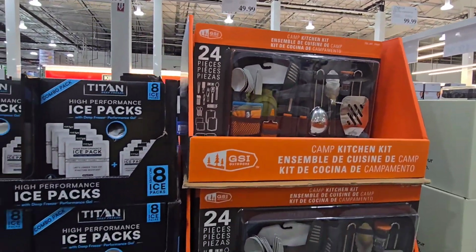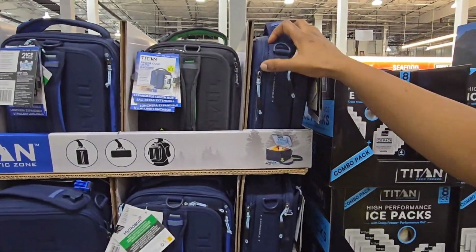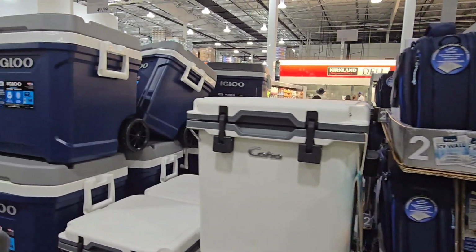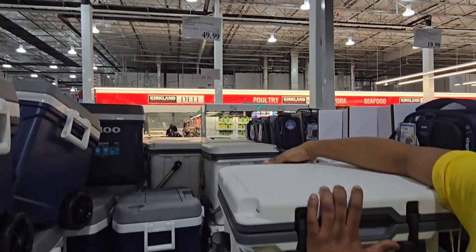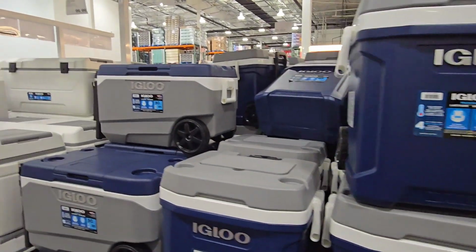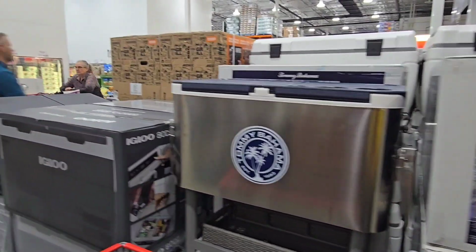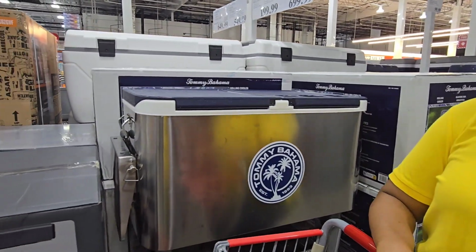This side is like for camping stuff. This is ice pack. This is like a bag to keep your stuff cool. You can put ice pack in it. Helps you keep it cool and nice. And then you have your cooler. There's no summer without cooler. And you have igloo coolers, and this one has tires. I'm waiting for one. What's this? It's also a running cooler. It's like a stainless steel running cooler.